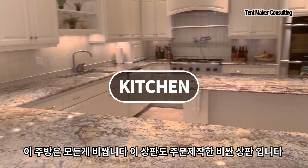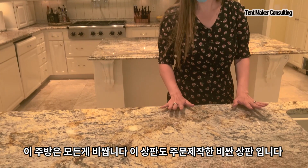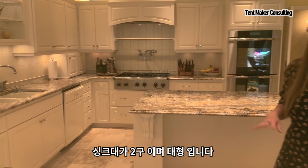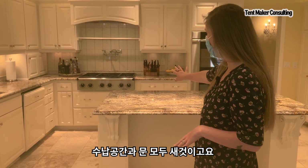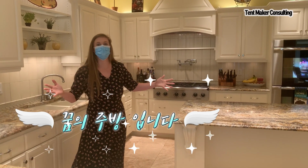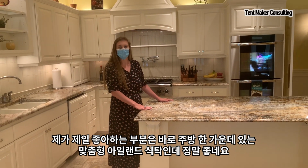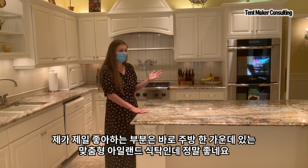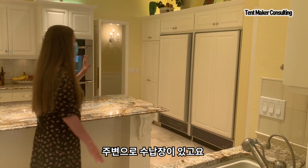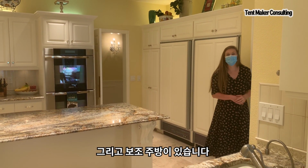This kitchen, first of all, everything in here is very expensive. These countertops are custom, very expensive countertops. There are multiple sinks that you can use, and it's huge. All of the cabinets are new, and the doors are new, and this is just like a dream kitchen. If you did want to replace the countertops though, that would be up to you, but I think they work very well in this house. It looks like custom. There's also a double fridge. It blends into the rest of the cabinets, and a butler kitchen.